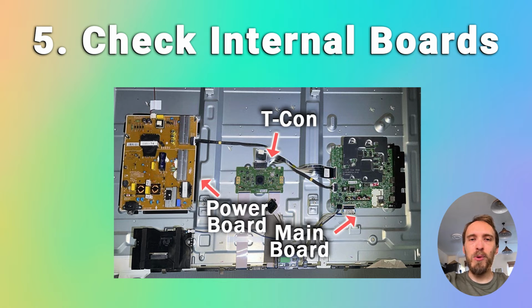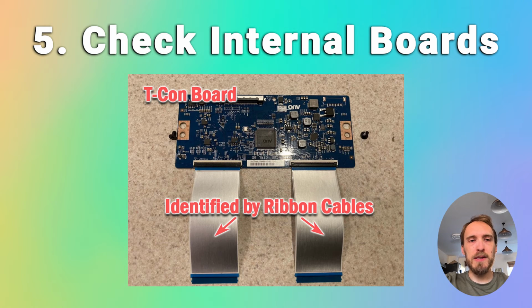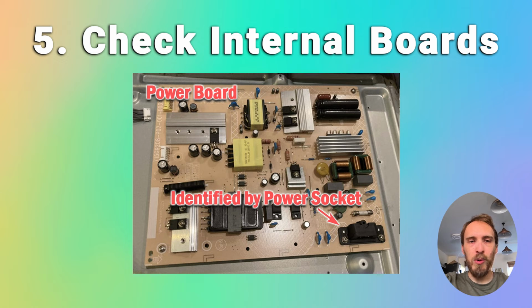So there's three main boards inside your TV. There's the timing control board, which is a small board that drives your TV's panel and sends a signal to each pixel row of your screen using internal clocks to keep each row in sync. There's the power board, which is where you plug in your power cable, and it converts your home electricity supply into a voltage and current that your TV can use. And it also powers the backlight, obviously.